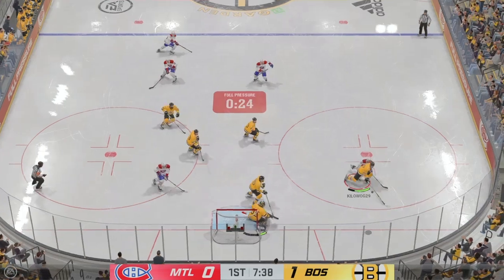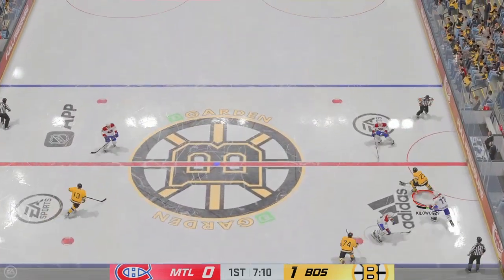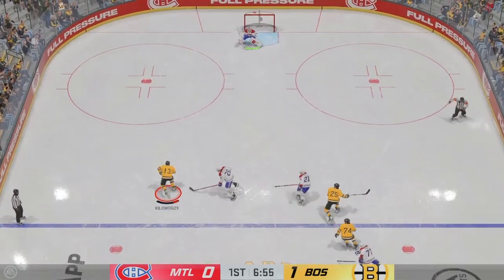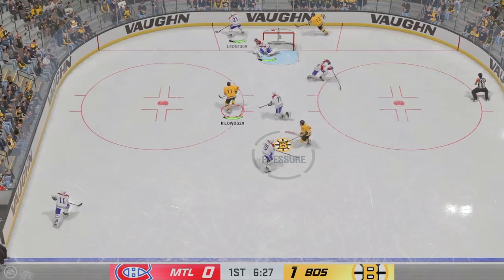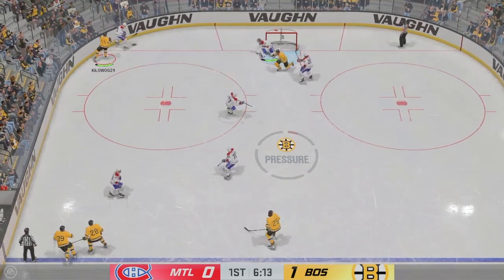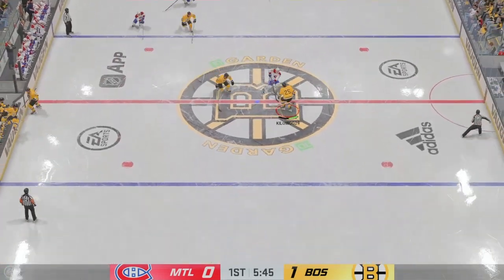My goodness, look at this. The pressure is really starting to cook. And they'll skate it out of the zone. Moves it to the middle. And he denies that great opportunity there. Cooley's taking it from his own end. Now a quick pass to Pearson.